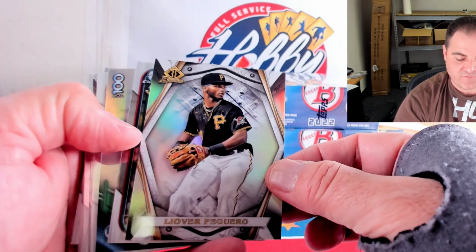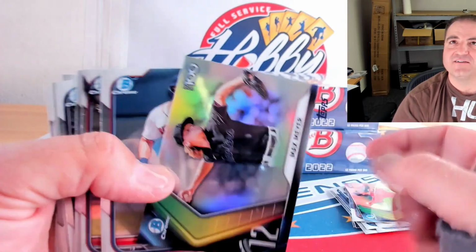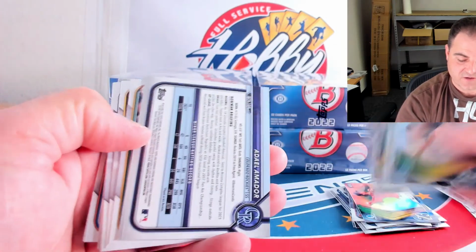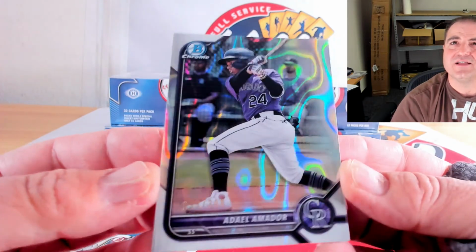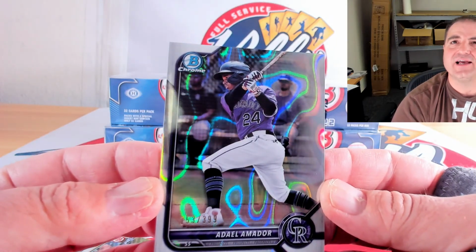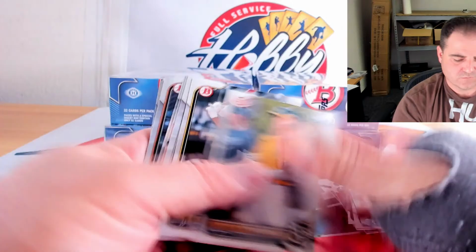Bowman Invicta there of Liover Peguero, and Eduardo Vaughn is our next auto, base auto. He's getting his first start this year, Max Mayer. I'm excited for that. I've got his orange rookie auto. Adel Amador on the Lavada 399. That is, man, the light just gets it. 153 out of 399 on the Adel Amador.